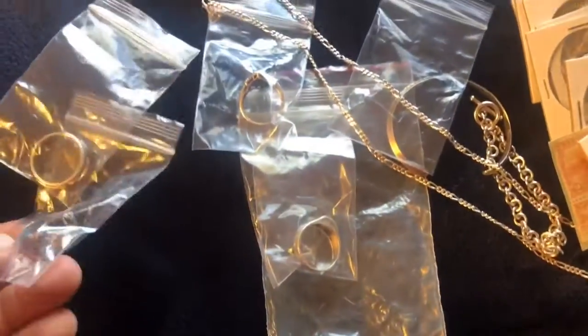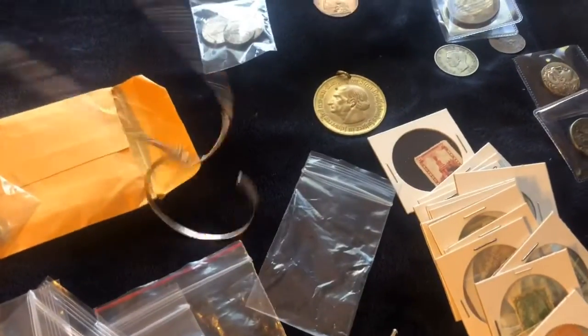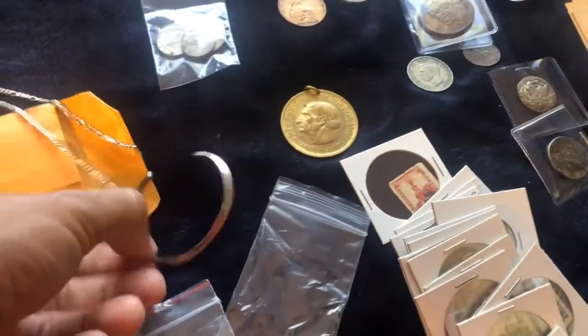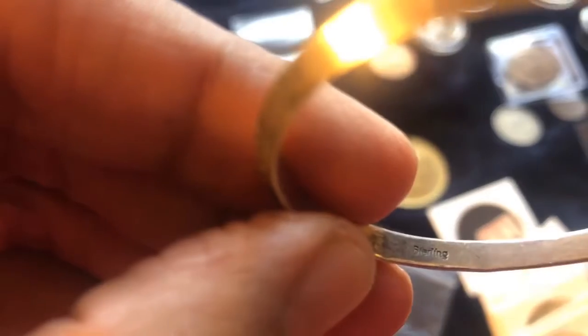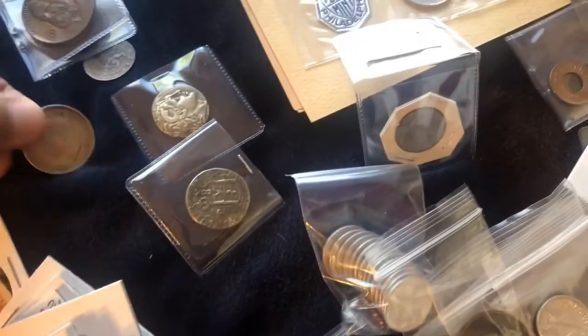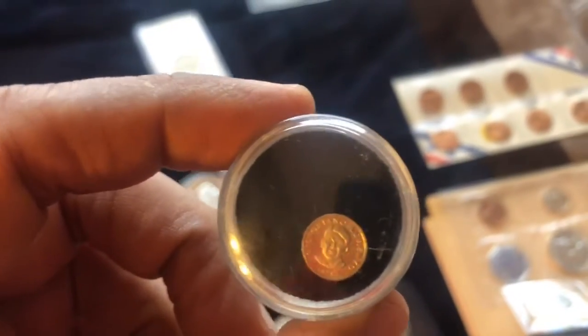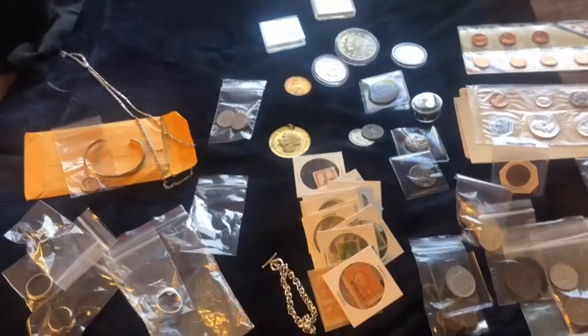And then there was this jewelry here. This is all sterling silver rings. This was all part of the deal. Sterling silver necklace. Sterling silver child's bracelet. You can see it says sterling in there. So a bunch of unique stuff that I've never seen before. It's a little tiny coin in it.